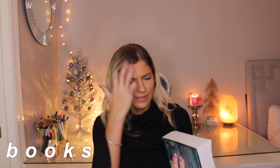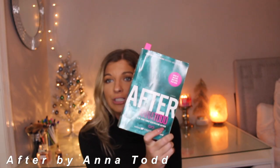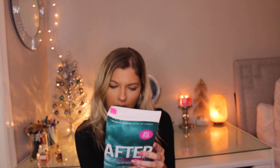Another holiday essential is going to be a good book. I haven't been the biggest reader, I feel like, throughout college. I just haven't really had time, and Netflix has been more of my thing. I'm currently reading this one. It is called After. I'm pretty sure there's three more books after this one. Ordered another book on Amazon. It'll be here Thursday. A New Earth, Awakening to Your Life's Purpose by Eckhart Tolle.